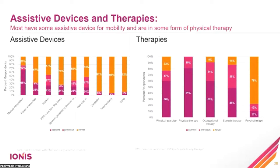And most participants were engaged in, or had previously engaged in at some point, additional therapy, with all patients having engaged in physical therapy at some point. 86% of participants having had speech therapy, occupational therapy was also common, and physical exercise too, and some patients were engaged in psychotherapy.